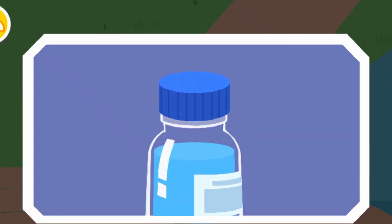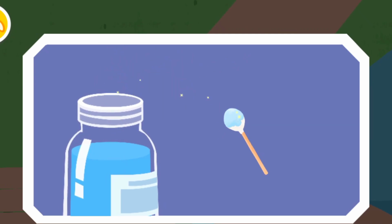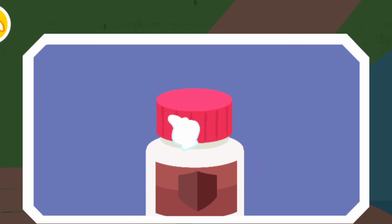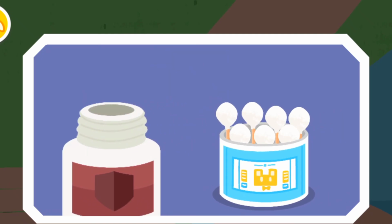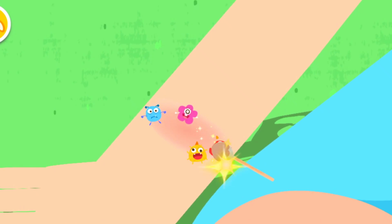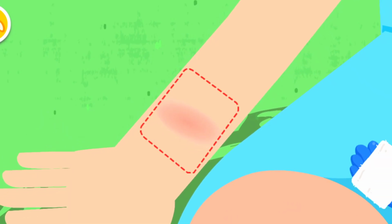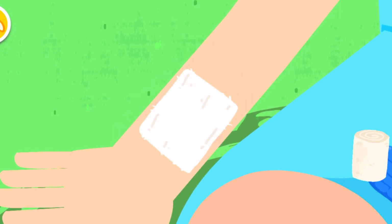Let me help you clean up the wound. Saline solution. Apply from the center of the wound and move outward. Iodophor. Iodophor can kill bacteria on the wound. Put on protective gloves and apply pressure with a dressing on the wound to stop bleeding.